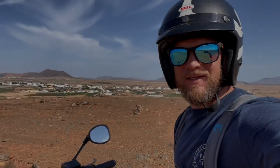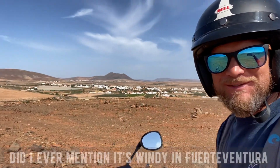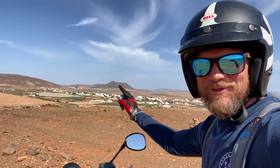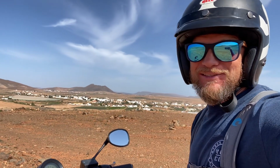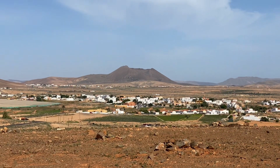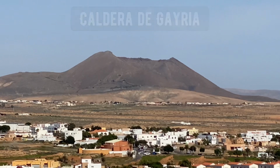And the excitement starts. I had to head up this dirt road just a smidgen to get a better view because we're heading towards Niko, and what is that? What is that? Well, I guess that's how this whole island came about, but let's get a closer look. I'm just outside the town of Tuineje, and I spot the Caldera de Gairia.